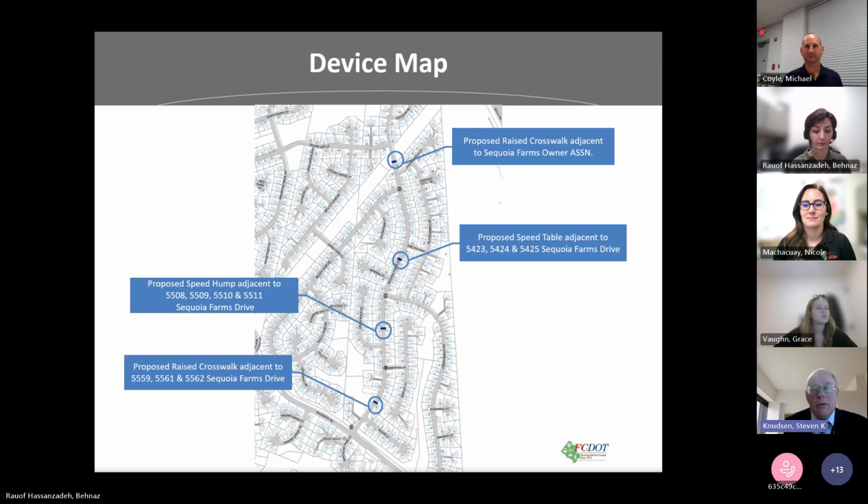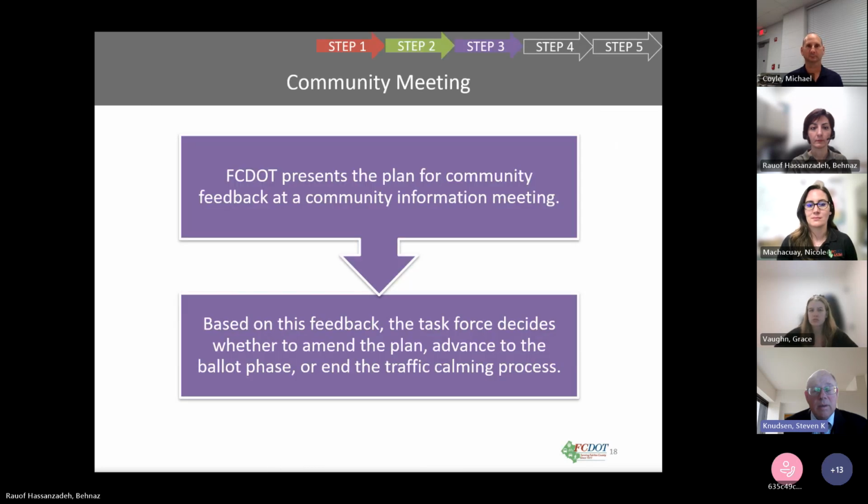And so, as we said earlier, after tonight's meeting, the task force will probably want to reconvene, make the determination if they want to go ahead and go to the ballot phase. And when they would want to go to the ballot phase, they can contact the supervisor's office whenever they've made a decision. And we will get out templates to work off of as far as putting together the ballot packet information.